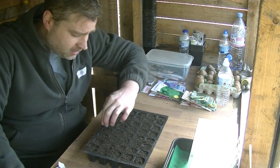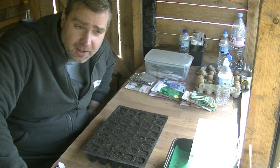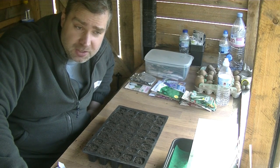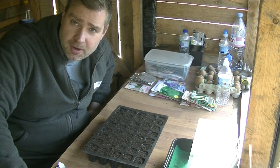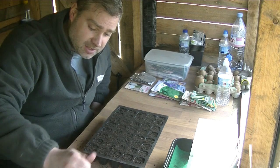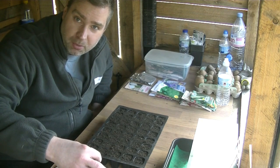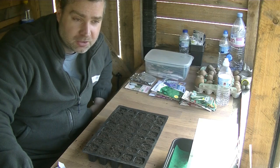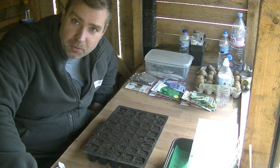So like I say, half of this packet here, I'm going to plant 2 seeds in every cell, and then I'm going to be merciless, because if both of them germinate, I'm killing the smaller one. Yes, I am. The reason I do that is if you put one in and that doesn't germinate, you've got an empty cell, you've got to put another one back in, and it's going to be behind the others. So for me, I'm going to put 2 in every cell and pull out the weak one.